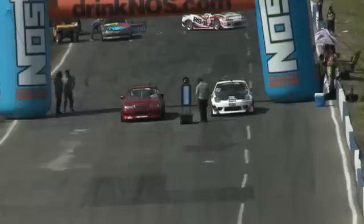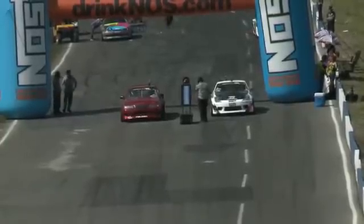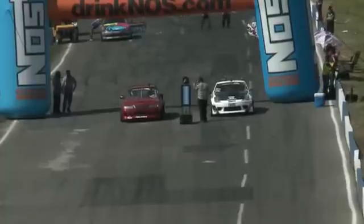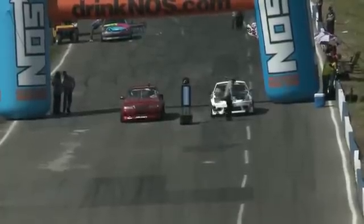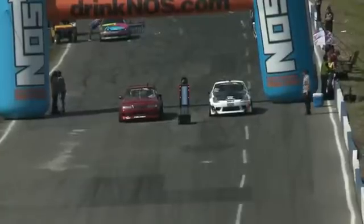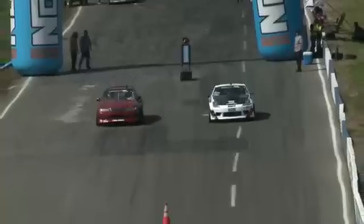Here's some cheers for, I think, some Cressida guys. Yeah, a lot of Cressida guys up here in the Northwest. Awesome. Great to see them out here, and supporting Alex Lee, of course. So Alex Lee, from British Columbia, did some of the Drift Mania West events. That's how he earned his Formula D license.